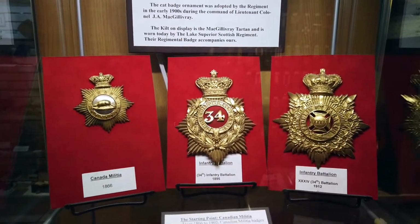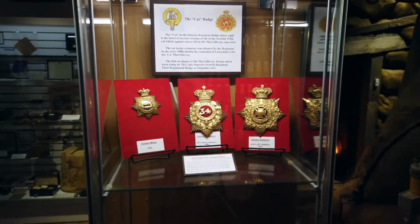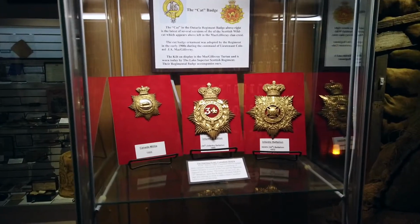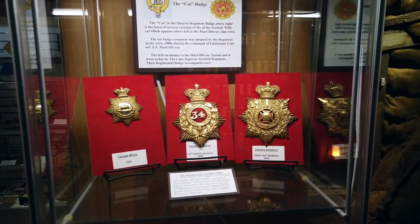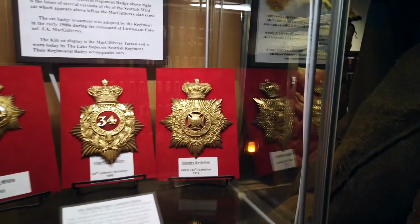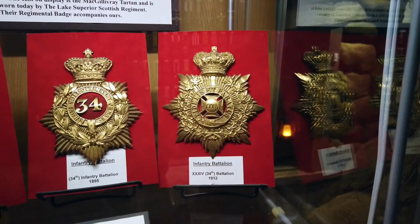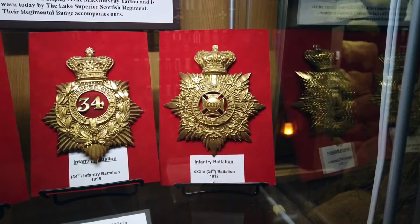And so what they did is they got a much more distinctive badge with 34 on it with the royal cipher on Honi soit qui mal y pense, and a little bit more ornate. Then of course you get to 1912 where they decided to make their badge a little bit classier.